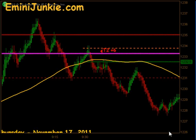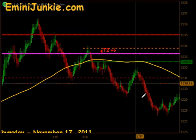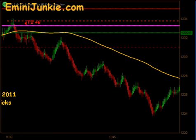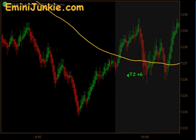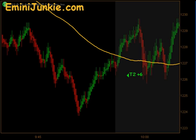We ended up opening right around 32.50, and we immediately went into a signal short. That did produce targets 1 and targets 2 to the downside for 6 ticks. And the market started to push down there quite a bit. At the 10 o'clock news time frame, we did get a signal to get long. That did produce targets 1 and targets 2 for 6 ticks to the upside.